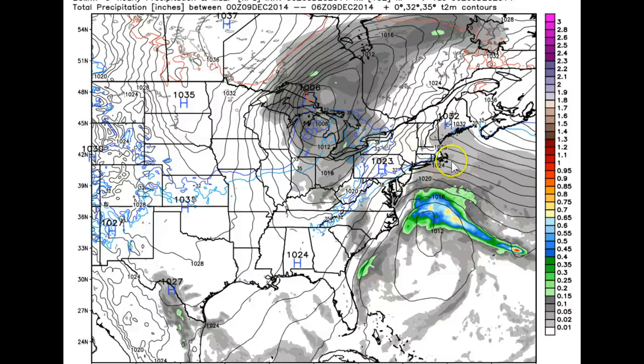And with the temperature profiles and the contours right now showing that it could be marginally cold for all snow, we could see some wet snow loading issues. This would be approximately Tuesday afternoon, Tuesday night, and into Wednesday morning, and then lingering potentially into even Wednesday afternoon or Thursday. Stay tuned on that, but this particular system is not going anywhere fast.